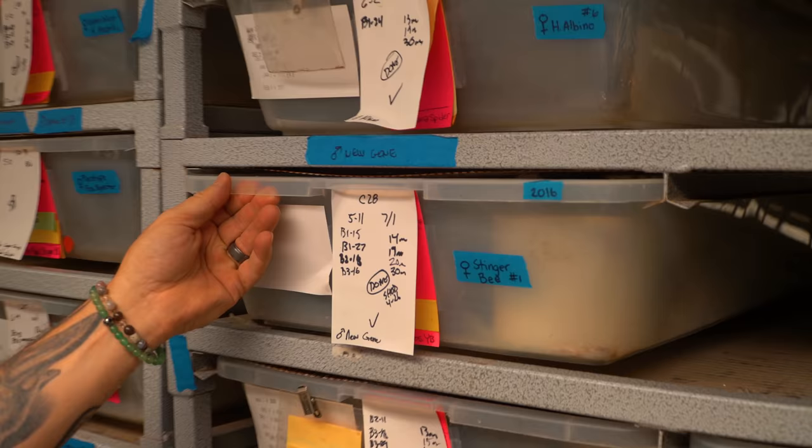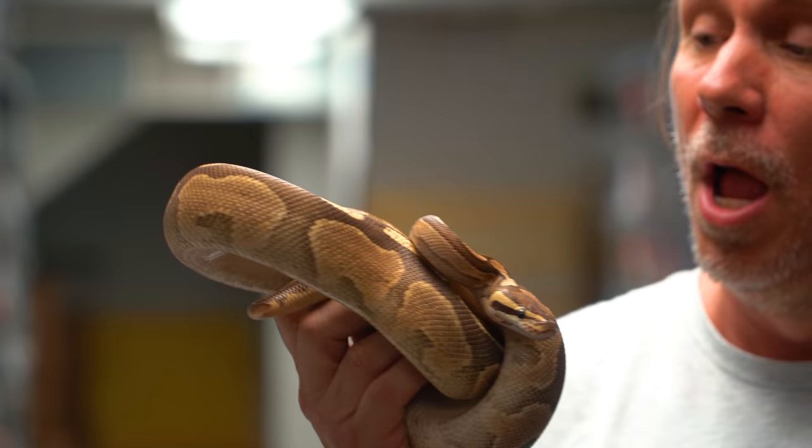And then the last clutch is actually a pretty exciting clutch. It's the stinger bee, which is an enchi and a spider bred to a really exciting male. This is the 3rd clutch from this guy here. This is actually what we call the new gene. Again, going to change the name, I promise you I will. But this is a cinnamon new gene.